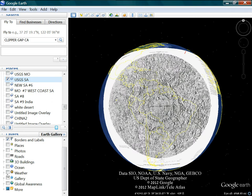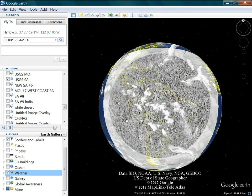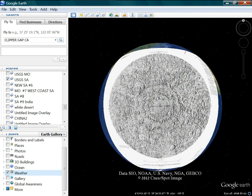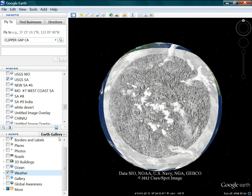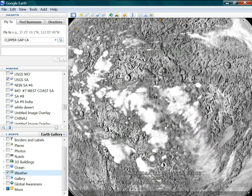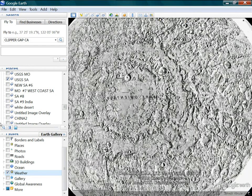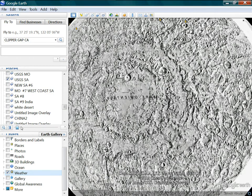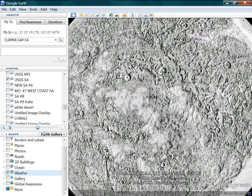And here, turn the weather on too, you can see the weather. Turn the borders off first. Just look at the weather fit the pattern. See this right here? Look at this area here. It fits the pattern. You can see this all up here. Look at this. See that? This is really important. This is super important.